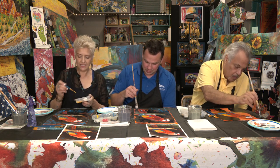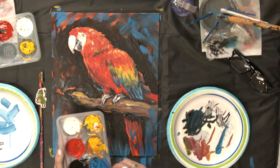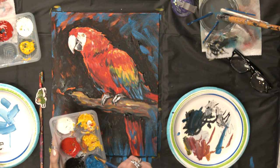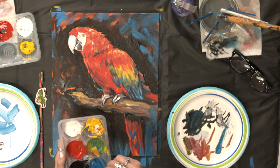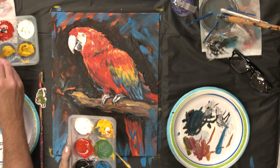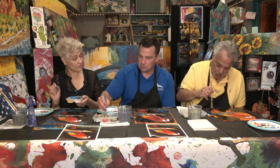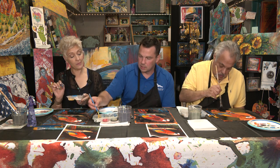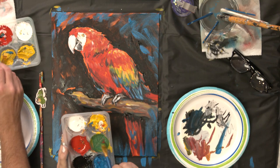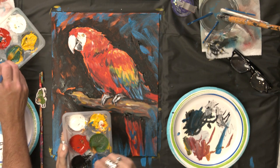Yes. So now what I did was I took some yellow. I stored a little pot here. I took some yellow, and then I mixed in some blue, and this is going to make a green. If you want it more of an olive green, you would add red, because red is the opposite of green, and then it will knock it back and make it a little earthier green without making it dirty.